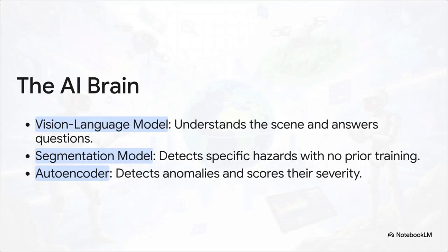The brain, though, isn't just one AI. It's actually a whole team of AI models working in harmony. You have the vision language model providing that big picture general understanding. But then it's backed up by other specialists, like a model that's an expert at spotting hazards, like a water leak, even if it's never seen that specific leak before.